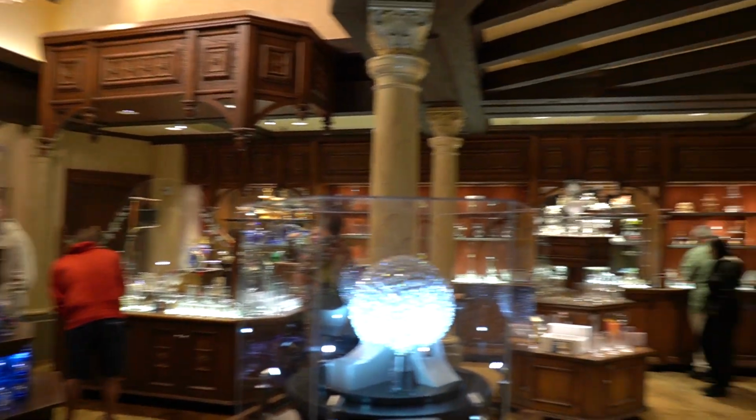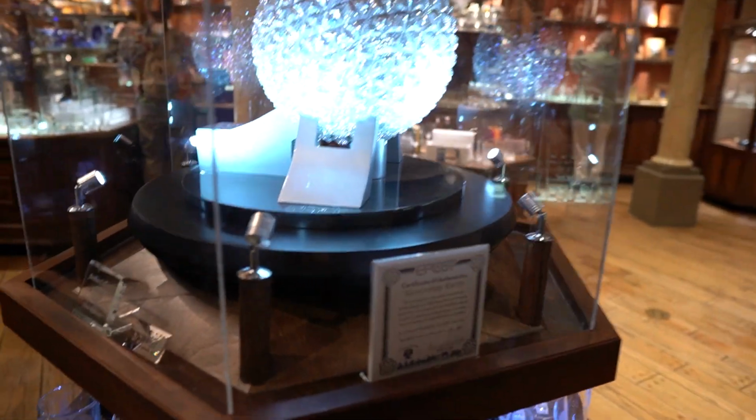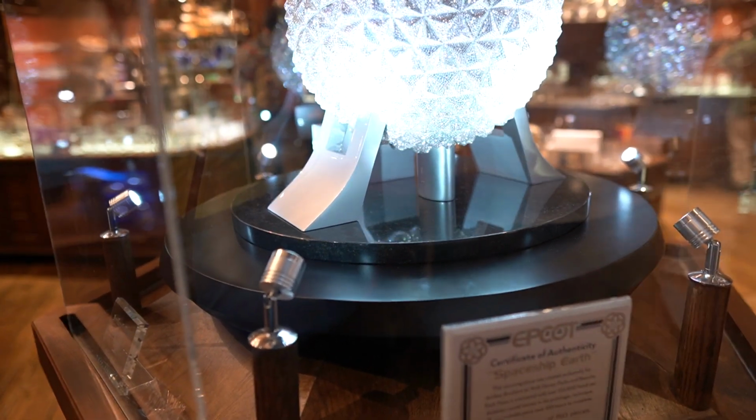That is the Kristall store, which I think is owned by the same people who own the Kristall store on Main Street, the one at Disney Springs. It's pretty much the same exact store. They just have some EPCOT inspired things like this. Look at this. Is there a really high price for it? Oh, there's 150 of these made. So this is number 42 of 150.